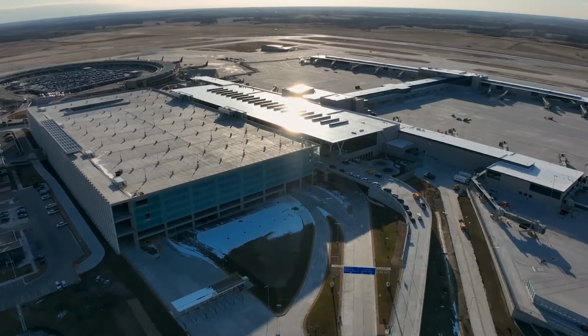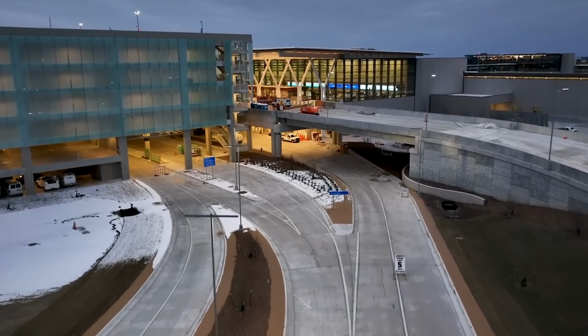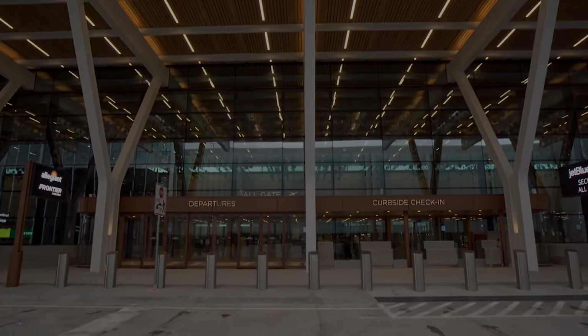50 years ago, Kansas City built an airport that was obsolete in a month. This time, it built one that's ready. The only question left is whether the rest of the world shows up to use it.